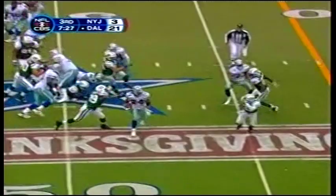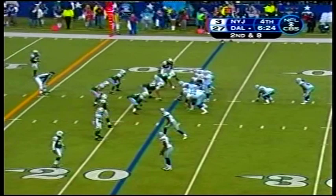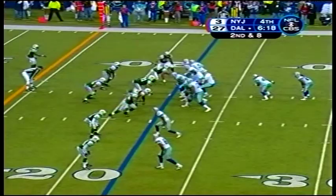Barber finally chopped by. Portraying this thing a little upside down, aren't you? From the 22, second down and eight. Romo going for Owens. T.O. has the touchdown on Thanksgiving Day.